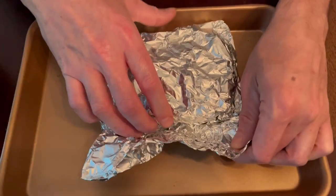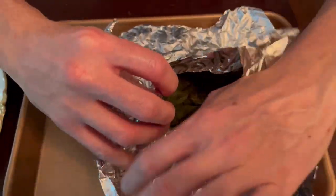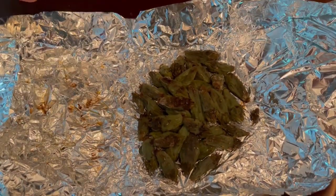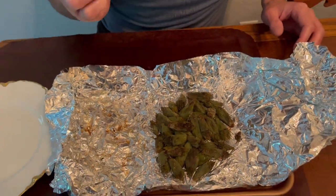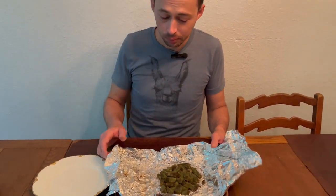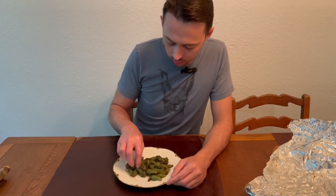Just had these in the oven for 12 hours. Let's see how they look. Wrapped it in foil to sort of mimic the earth oven. Hey, looking pretty good. The smell is actually pretty dang good. It's pretty good, actually. Wow, they're really good.